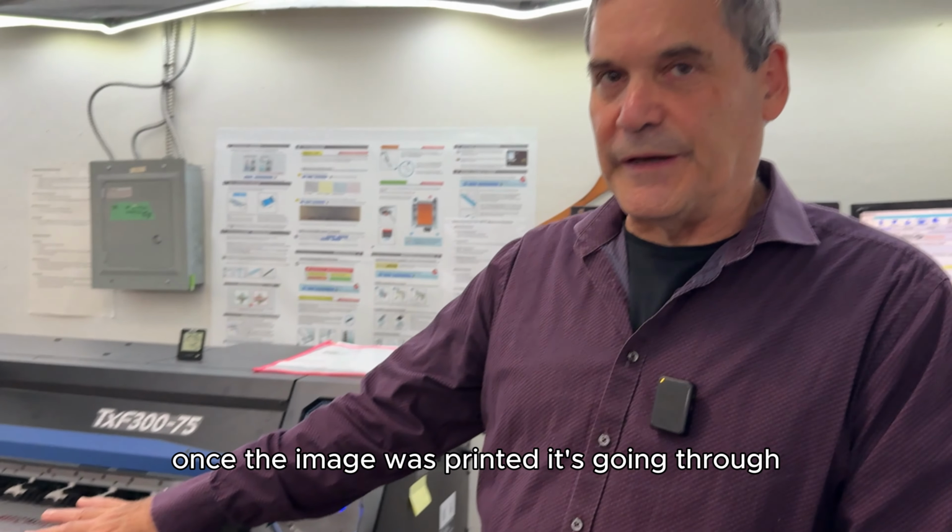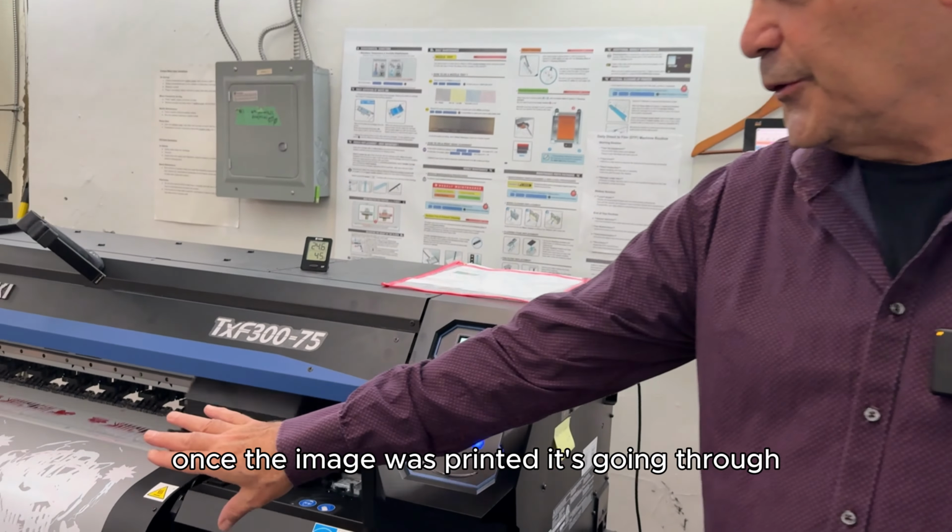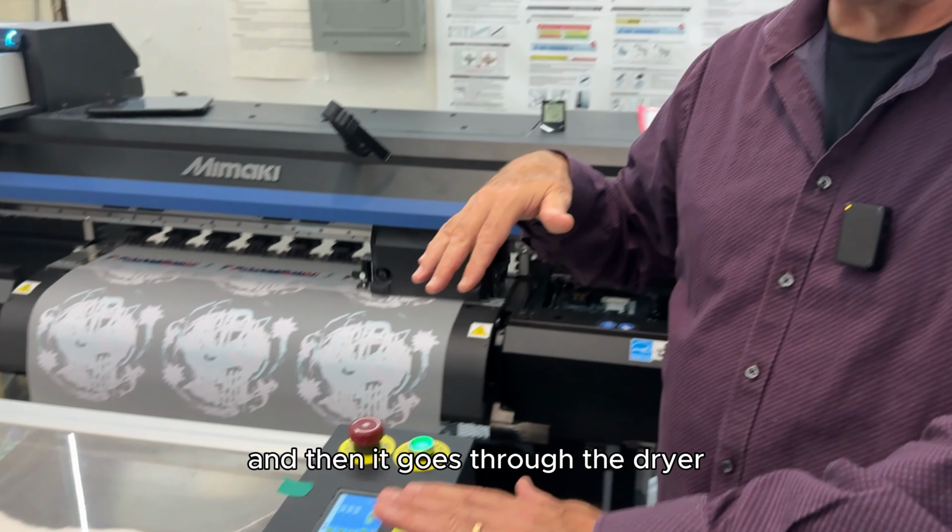Once the image was printed, it's connected to actually a different machine that applies this powder. The powder is blue powder. We actually used to do it by hand. And then it shakes the powder off, the excess, and then it goes through the dryer.